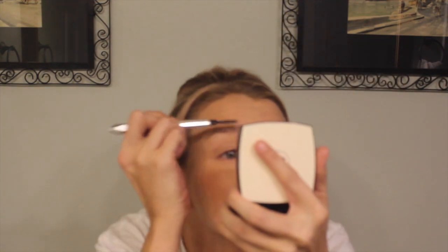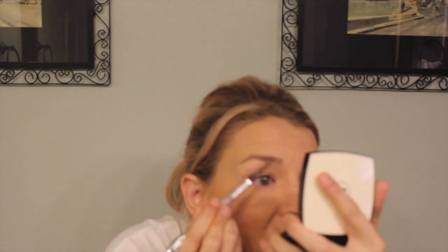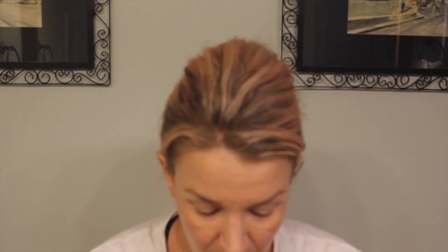Okay, so we're gonna move on to brows. And I have weird brows. I have a lot of scarring from something, I don't know what, and they can be a challenge some days, but you know, you just kind of have to go with it. Okay, I just bought this yesterday. This is the Benefit Goof Proof brow pencil in shade 1.